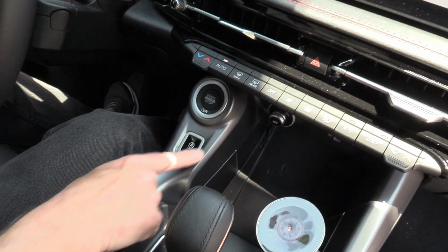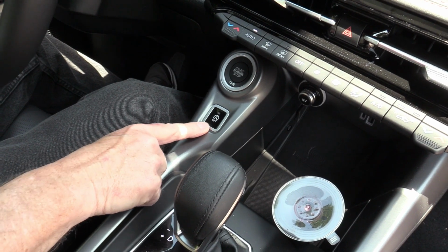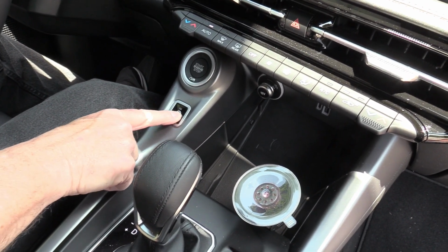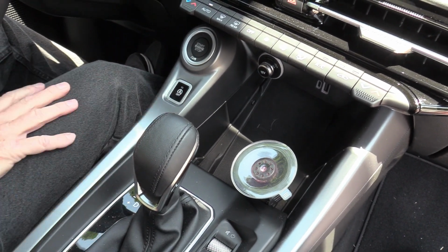I know a lot of people don't even know. Like, this is in almost every brand new car, this button. They say, what's that A mean? It's the auto stop start. If you press it and it lights up, then that is off. All right, so there's a little education for everyone.